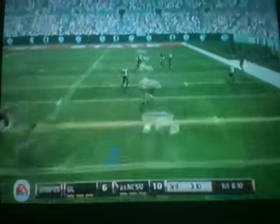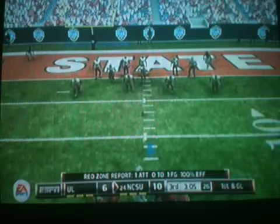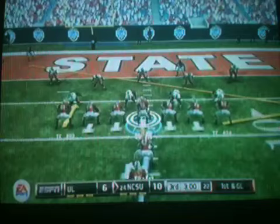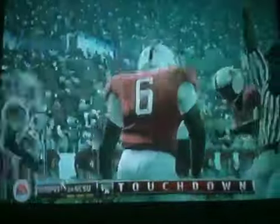Back. He wants it, going long. He goes down at the 7-yard line. I'm not sure the defender even saw that pass. It was lobbed so high. Great concentration to haul it in. Touchdown.